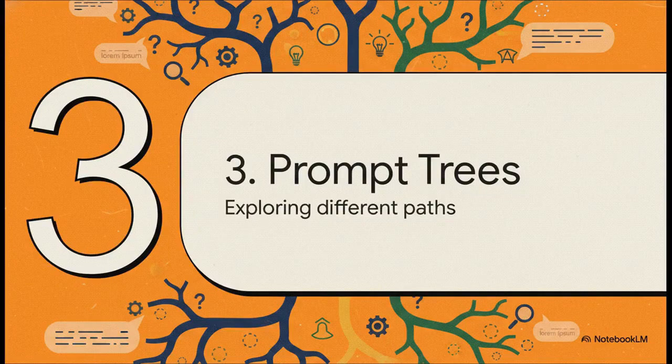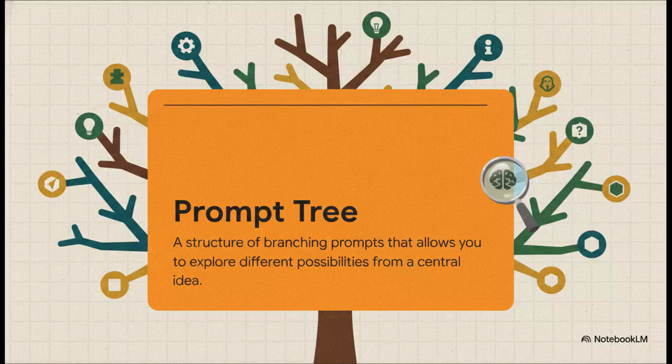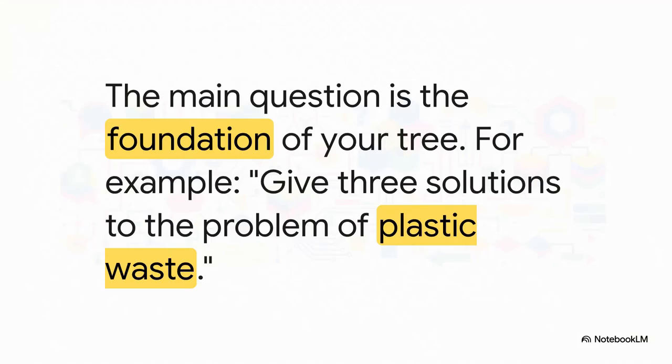Next up, we've got prompt trees. This is going to be your go-to strategy whenever you need to brainstorm or explore a bunch of different possibilities that all stem from one single central idea. So unlike a chain, which kind of follows a single path, a tree starts with a core idea and then branches out in different directions. This lets you investigate multiple angles of a topic all at the same time. It is fantastic for brainstorming. To really get this, picture an actual tree, right?